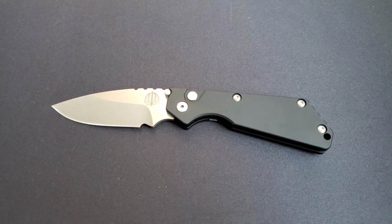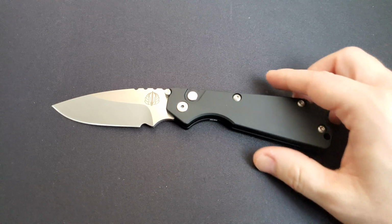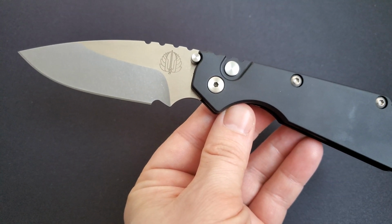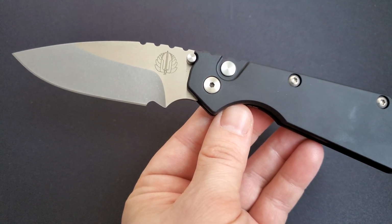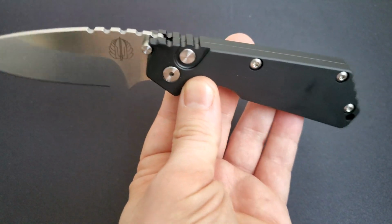Protech Strider SnG Auto, model 2401. This is the Strider Protech collaboration auto knife that's no longer available and discontinued. It used to MSRP at $280 and you could have bought this for between $200 and $250 online.